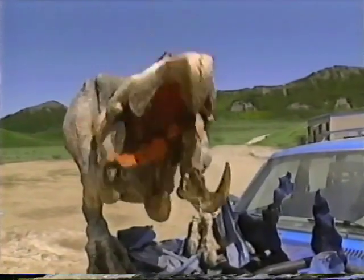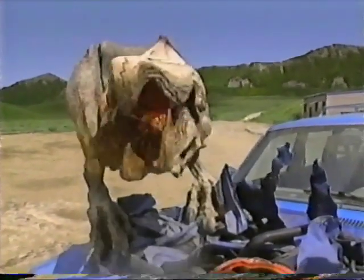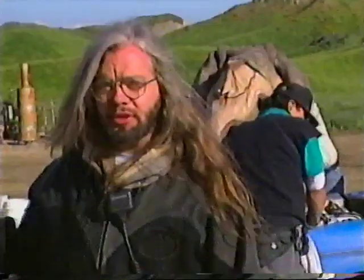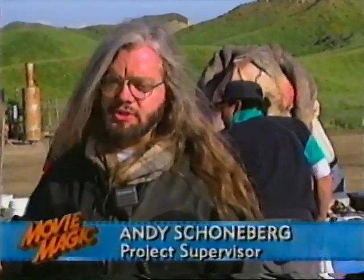Apparently the name for these little guys is shriekers because they shriek when they find a food source. The puppet you see behind me is what we call the hero puppet because it's the puppet that we intend to be featured on film the most. It has the most functions, it's capable of the most movements, and therefore is referred to as the hero.